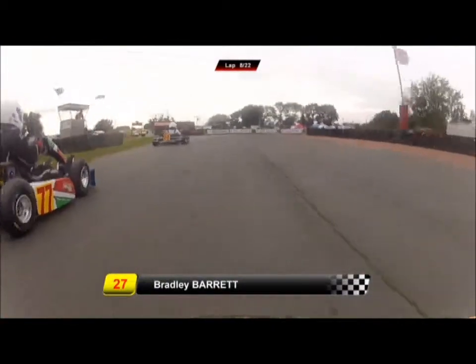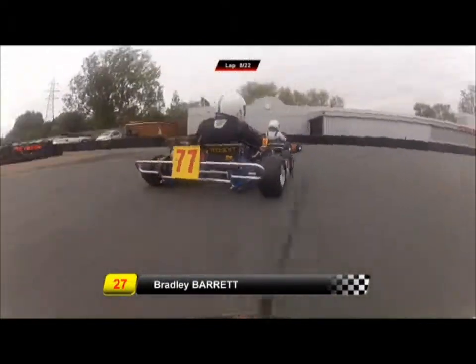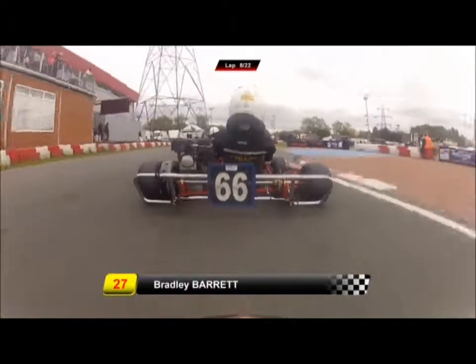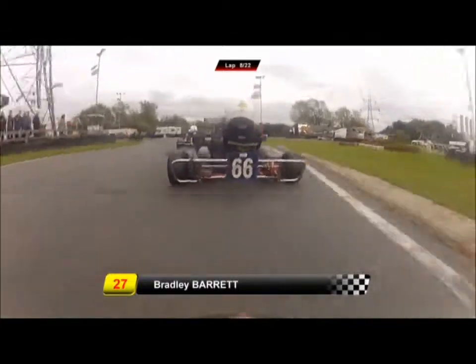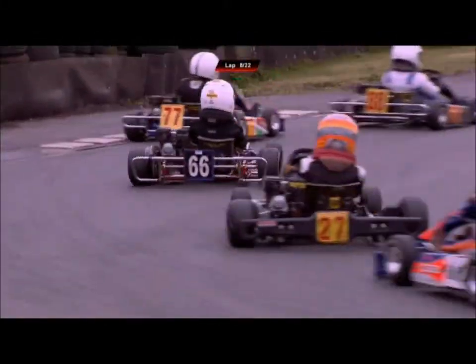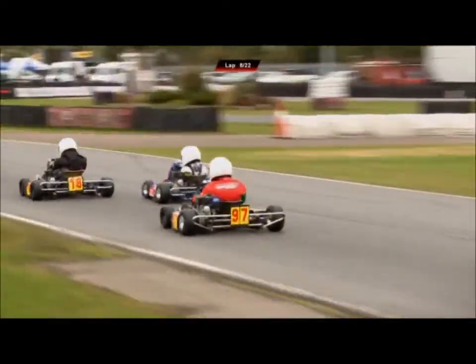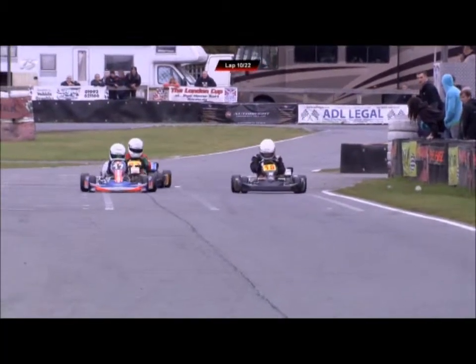As soon as those two have put themselves offline, Barrett in that fifth position has such a good run, but he hasn't quite had enough to draw alongside or make a pass. And in fact, he's lost a position to Jake Yilmaz. So Yilmaz finds a way through, and the 21 kart of Andrew Lockett is behind them as well.